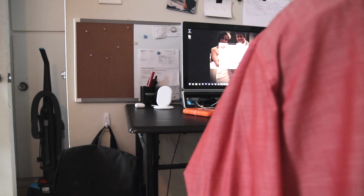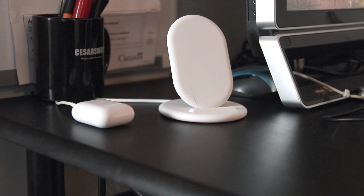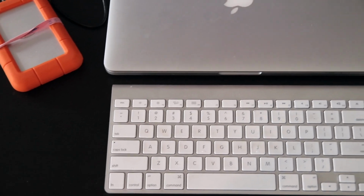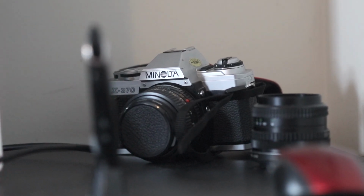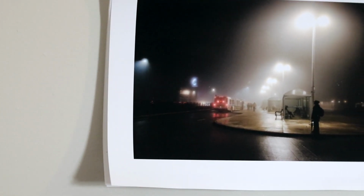Well, it's not the most minimalist setup on the planet, but it's a hell of a lot tidier and there's a hell of a lot more essentials on the desk. Now I can get some work done. Until next time, see ya.